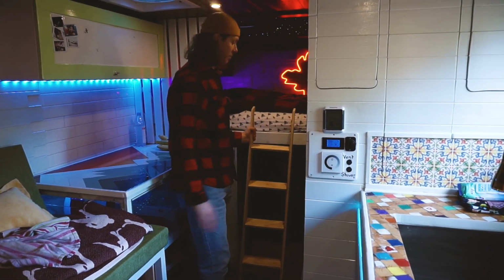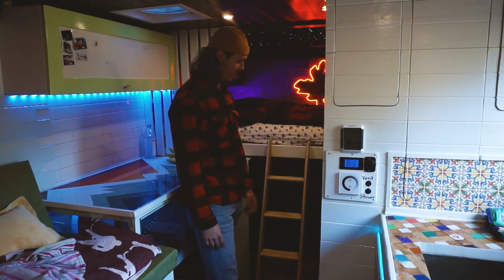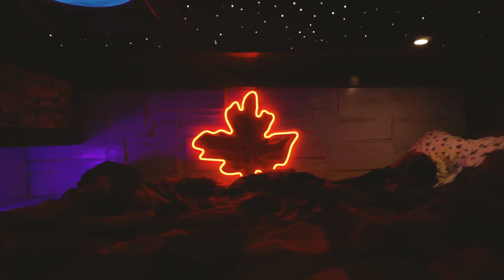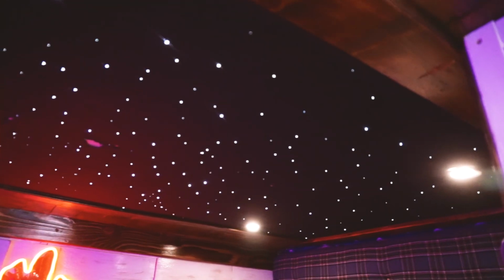But when we are usually on the spot, then we just leave it there. And okay, I'm gonna jump in. All right, I'm gonna put a light on. We have a dim light here as well, so make it brighter.